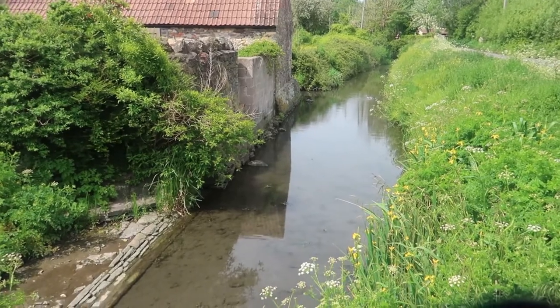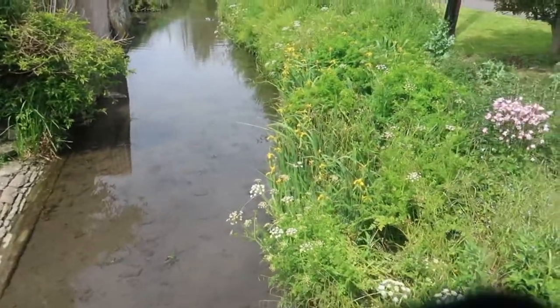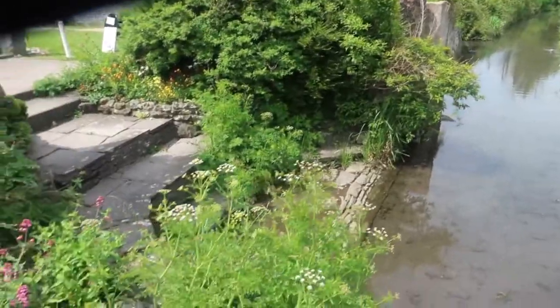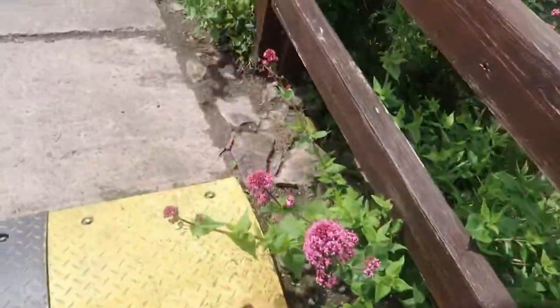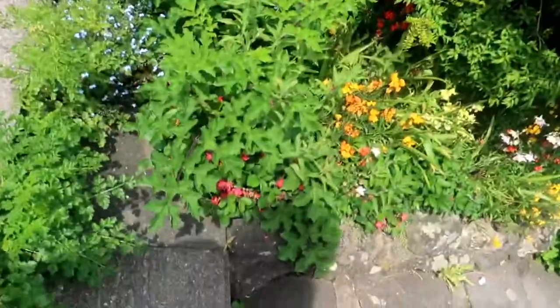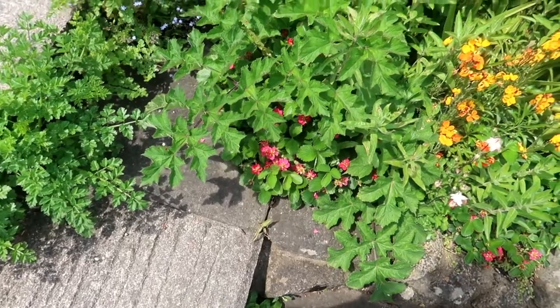Smell of new mown grass is very pervasive. There's beautiful yellow flag irises all along the bank there. Really lovely. Queen Anne's lace. And here, presumably, is a little craft centre. She steps down here, look, wild strawberries growing. Wild strawberries.